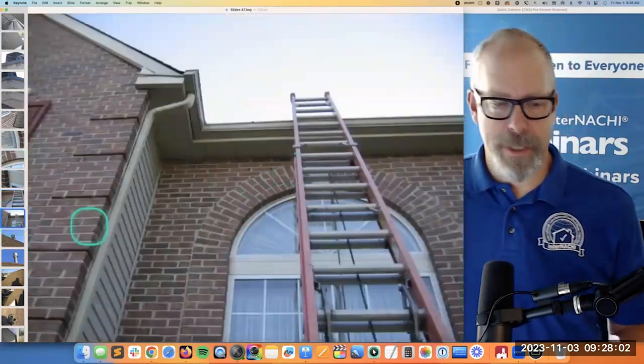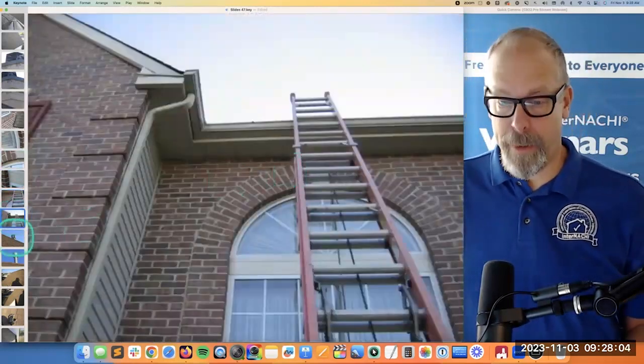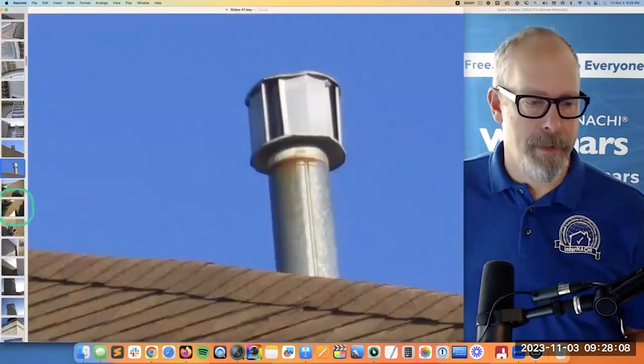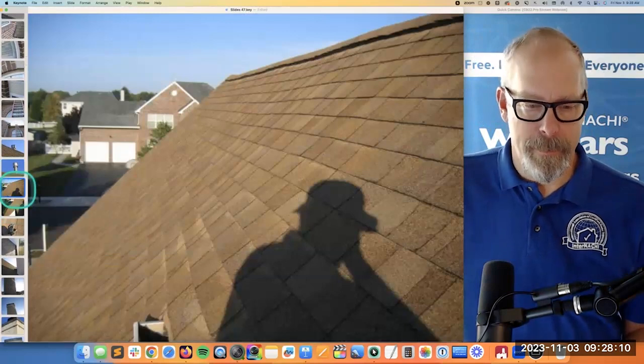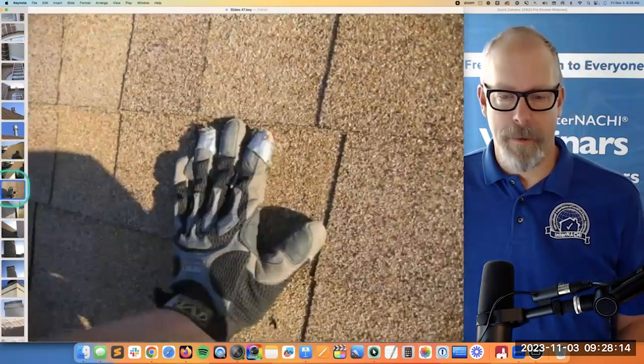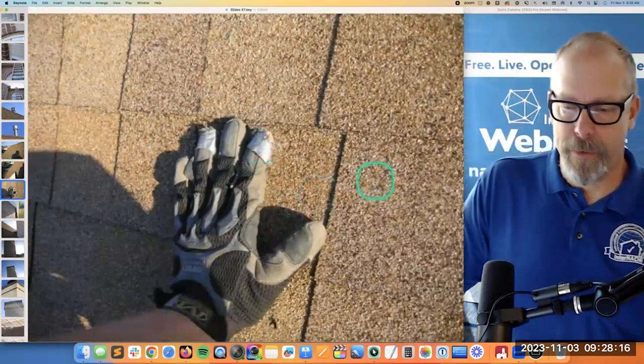That's another picture that's going into my marketing. I want everybody to know we carry tall ladders. We get up there. There's me, my shadow, funky hat. And that's a great picture too, right?